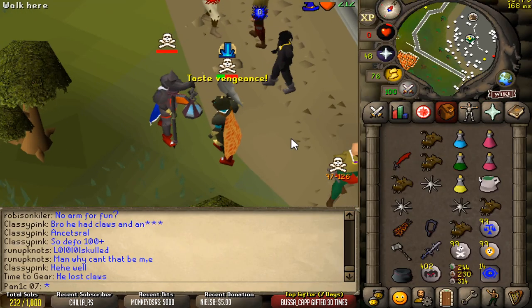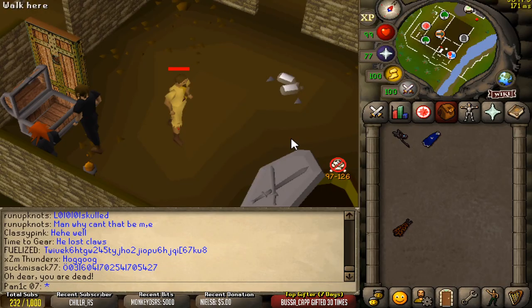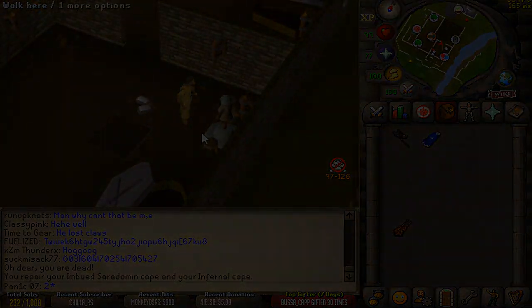Oh my god, I'm actually brain dead. I went to re-chat and then I looked back and I was like, oh, I survived. Then I was like, oh, it's fine, I'm just going to mage him. And then I forgot that he was venged. I wasn't focusing, bro. Shit.